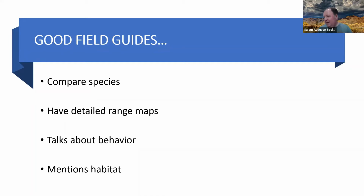And let's see, what else can we say about this? Behavior, as far as talking about behavior, Sibley is one of the best ones, I think, the Sibley guides, even the smaller one that talks about behavior. For example, let me pick one out here. Get down, here we go. Okay, so here what Sibley says about Bewick's wren.